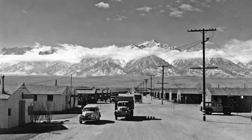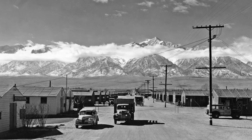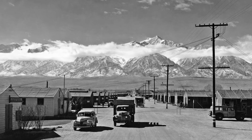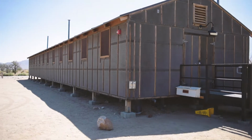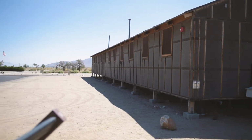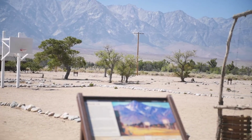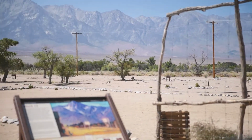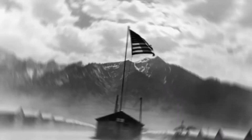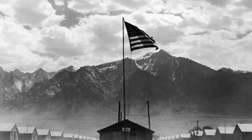The campsite is situated on 6,200 acres. The residential area was about 1 square mile and consisted of hastily built tar paper barracks. A single family would live in a 20-foot by 25-foot apartment inside the barracks, separated by partitions. In addition to the residential barracks, there were laundry rooms, basketball courts, schools, hospitals, and more. The camp was officially closed on November 21, 1945.